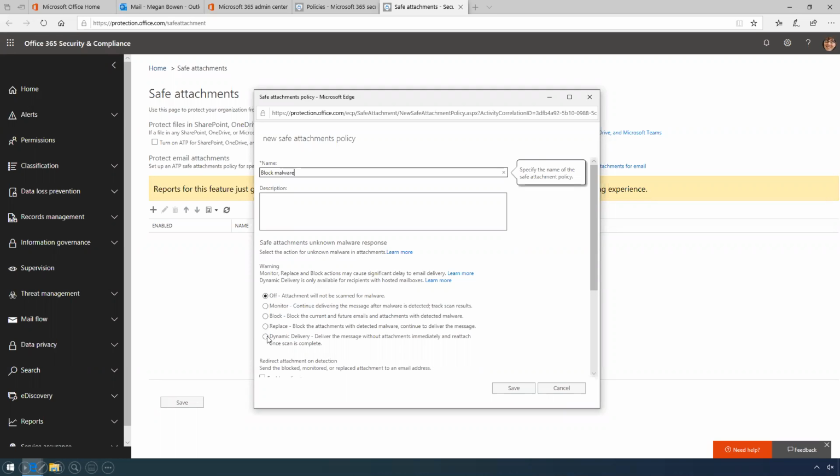Or we can just do what is called dynamic delivery, which means basically the attachment gets held back, the email message itself gets sent to the user, and if the attachment is scanned and comes back clean, it then shows up as an attachment on the email a little later on, or if it's bad, it doesn't, and then it doesn't happen. So in this case, we're going to say block.